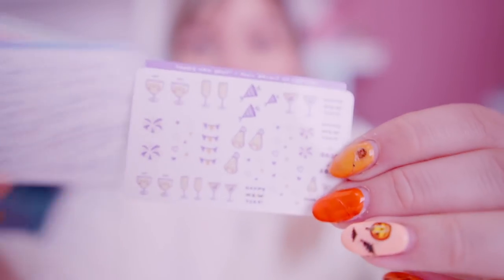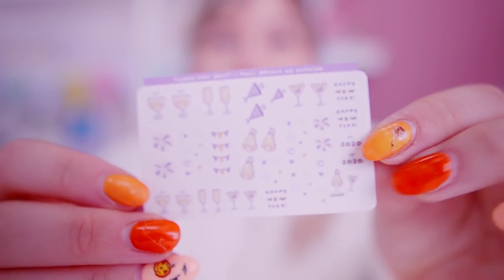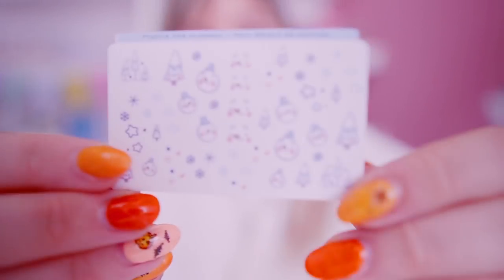Just went through the other studio. Well, I was having such trouble saying that, and I cut out the little decals. So this is what they look like all cut out. We've got the New Year one, then the little pudding one, then the snowman one, and then the candy ones.